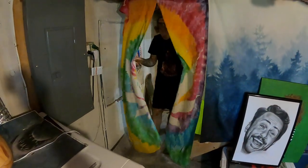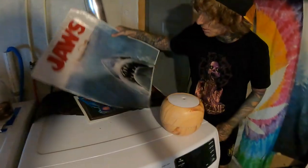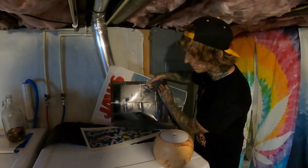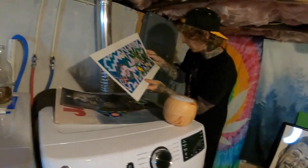Then we used our extra carpet from the loft. When we got the loft carpet, we had a bunch of extra pieces, so I laid it all down here. We got my weed leaf walking through, some extra art down here. I want to hang up this Jaws somewhere. This is from my old room. Got a Little Nightmares poster, and I got this, what's the guy's name?